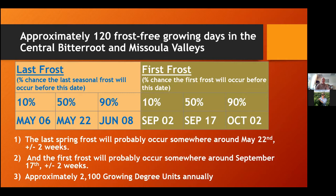Some of the berries that we're going to talk about can start blooming fairly early in the year and are fairly cold tolerant. So they really will survive a frost throughout that blossom period or through that fruit set. And then they'll finish up pretty quickly so that we're not trying to push them to get done before that first frost in the fall. So we have about 120 frost-free growing days in the Missoula and Bitterroot Valleys.